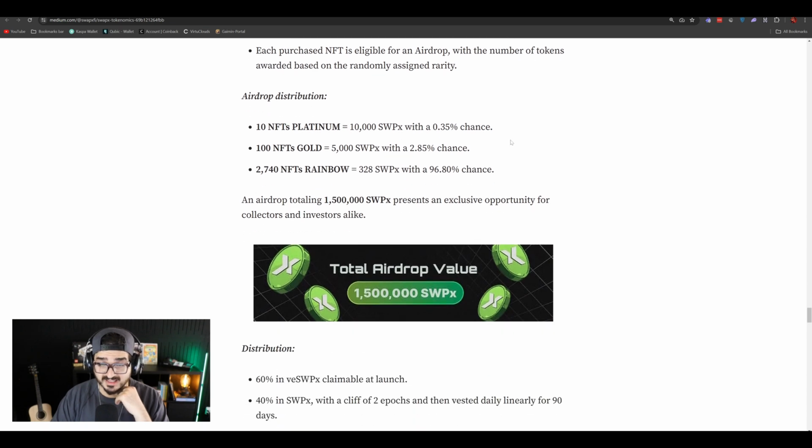For the platinum NFTs, you only have a 0.35% chance. For the gold, you have a 2.85% chance. And for the rainbow, you have 96% chance of getting it. So as you guys can see, only lucky ones are going to be getting a platinum NFT.